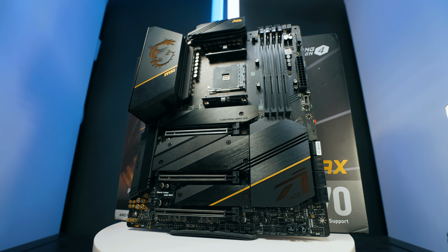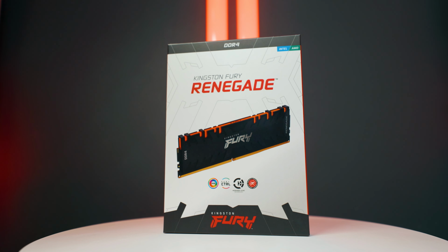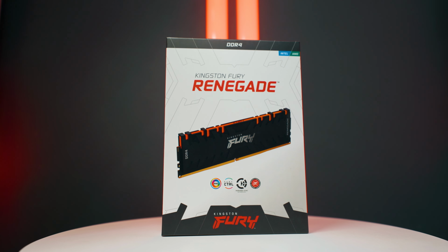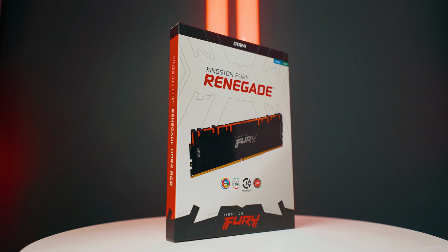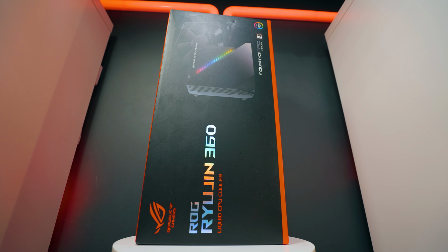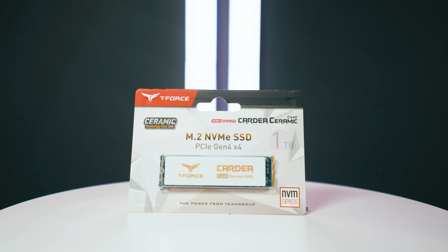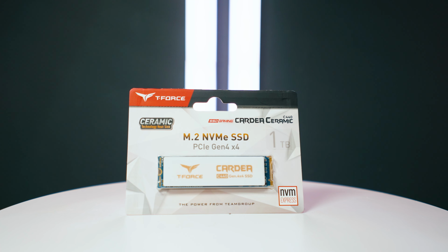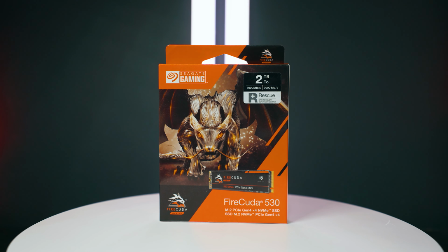The Ryzen 5000 series has MSI X570 Ace Max motherboard, two 64GB of Kingston Fury Renegade RGB 3600 mega transfers per second CL18. We have the same GPU. For cooler, we're using ROG Ryujin 360mm AIO, which is the same Aesthetic cooler. For OS, we're using Cardia C440, and the project drive is 2TB 5Q to 530, and it's powered by the Corsair HX 1000 power supply.